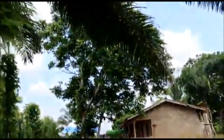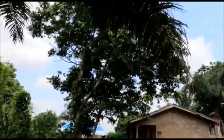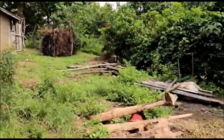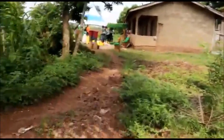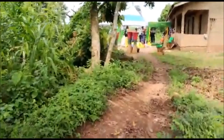And then they have this plum. They call it plum pear, bush pear. Everything grows here. Of course, I'll take you guys around. So let's go back to the venue of the traditional wedding.